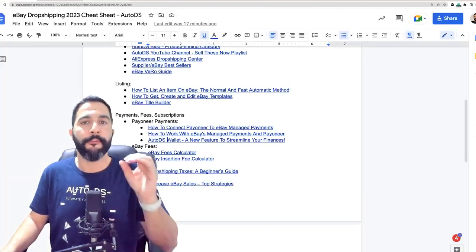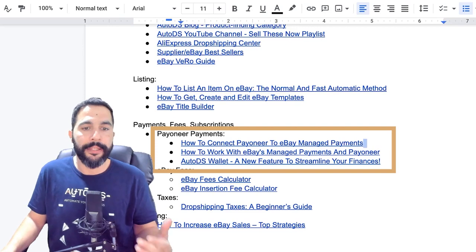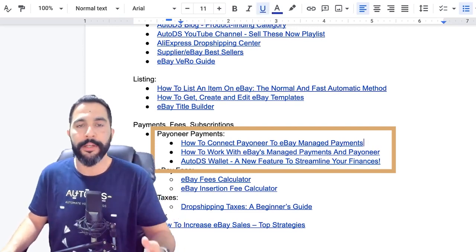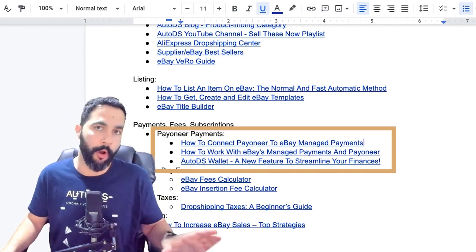But in general, you have full video tutorials on how it works with Payoneer, including how to connect Payoneer to eBay Managed Payments, how to work with eBay's Managed Payments and Payoneer, and the AutoDS wallet, a new feature to streamline your finances, all using Payoneer.